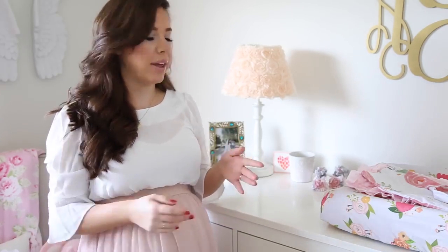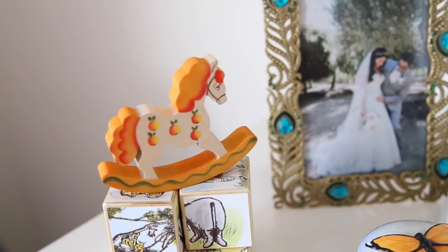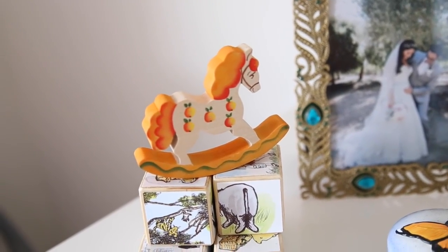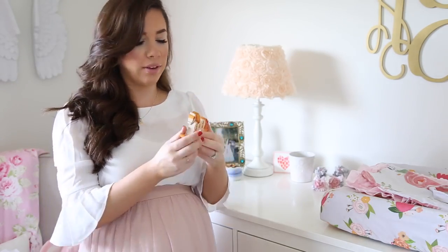I knew I wanted stuff that she could keep with her in a little keepsake box and have things to remember her nursery and her childhood with. So the first thing I got is a little knick-knacky thing, and it's not necessary, but I feel like it's so cute. It's this little rocking horse, and it has little apples or something on it. It reminds me of Germany or something, or the 70s. I can't put my finger on it, but it's wooden, and it's just a really cute little heirloom.